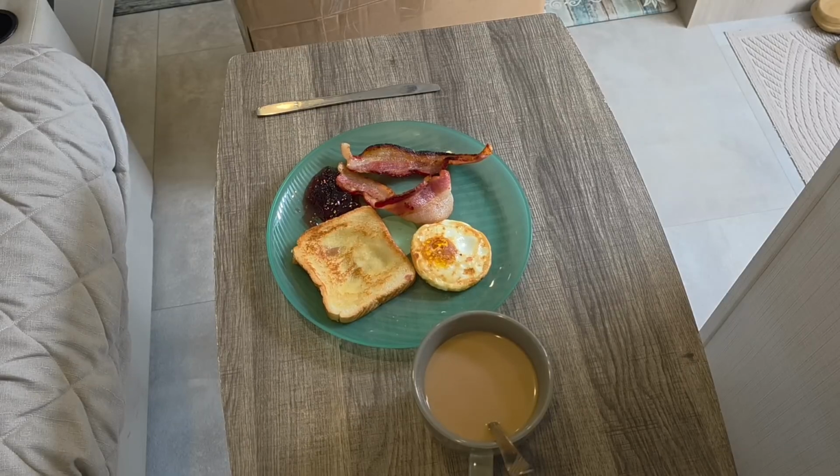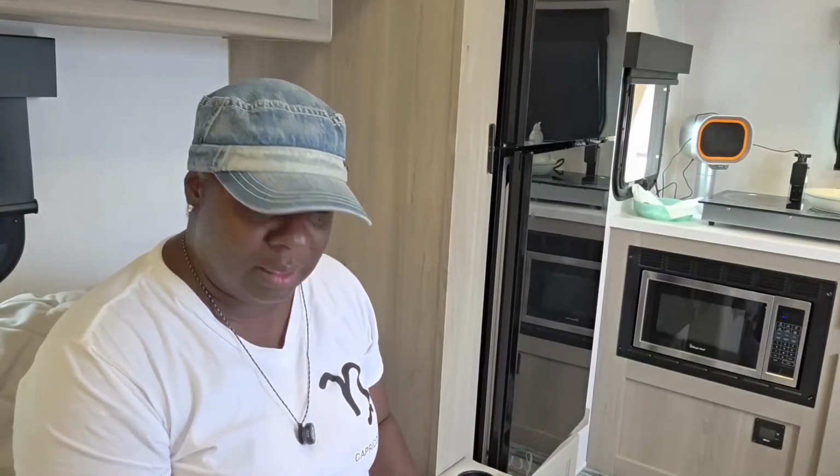And this is how my breakfast turned out that was prepared on the Camplux Induction 2-burner cooktop stove. Let's try this breakfast and see how it tastes. So as far as the cook with that induction top stove, I have no complaints. No complaints. It's not hot on here. It's actually the same temperature.